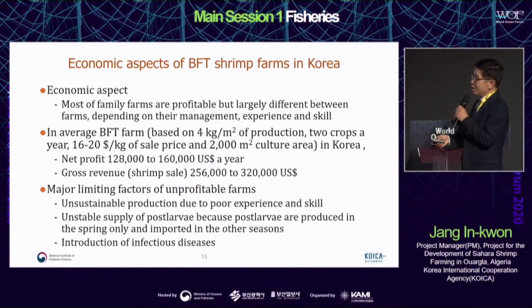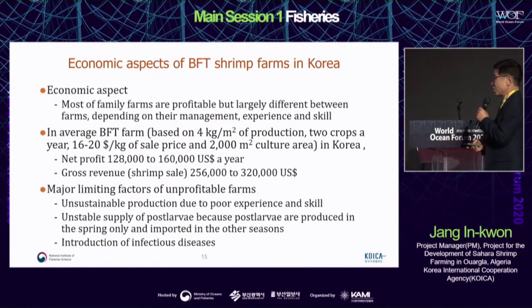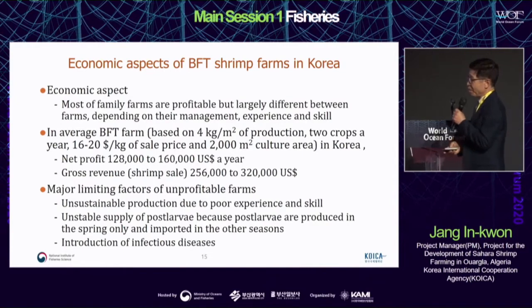And then they can get the net profit of 128,000 to 160,000 US dollar per year. Not too bad. It's because this is not too big scale, only 2,000 square meter in culture area. Gross revenue, shrimp sale is 256 to 320,000 US dollar.